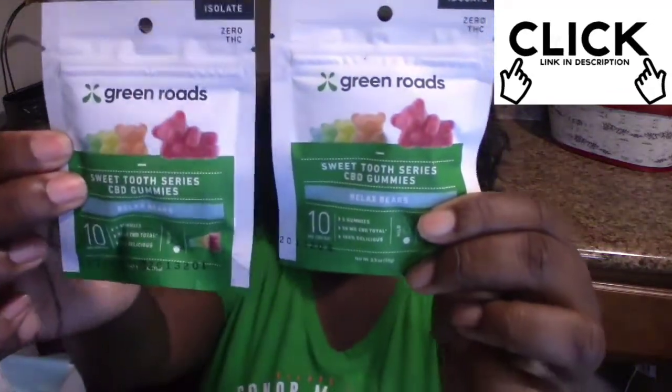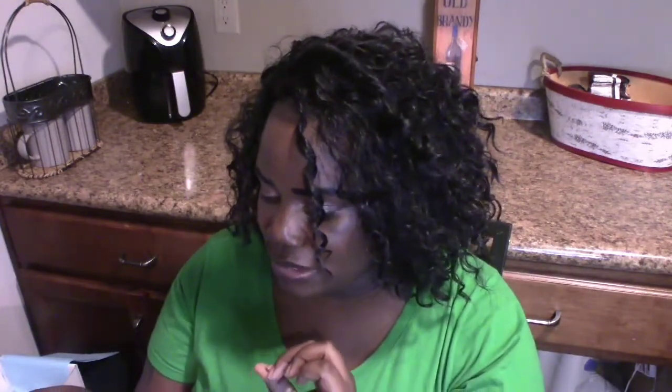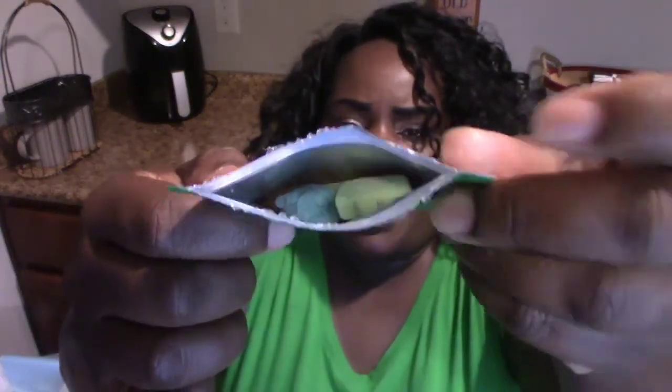CBD gummies. They're called Relax Bears. How cute is that? Relax Bears. Oh, those cashews got a kick. Spicier than I thought. Okay. But yeah, this is 5 gummies, 10 milligrams of CBD, and they're supposed to relax you. They smell exactly like Flintstone vitamins. Kind of look like them from the pack. Look at that glittering bear there.